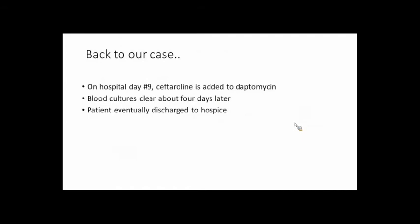So our patient did get ceftaroline plus daptomycin. Blood cultures cleared about 4 days later, and eventually this patient got discharged to hospice. But I thought this was an interesting case to talk about treatment for MRSA bacteremia. Any questions about MRSA? So I think there'll be more to come on combination therapy for MRSA in the literature.